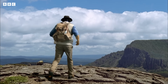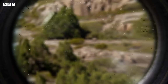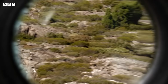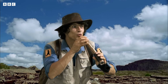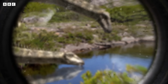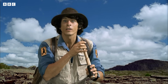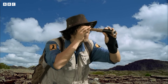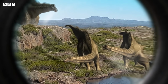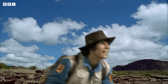Look at this! Two young Diplodocus having a drink! Oh, look! Oh, but I think they're too small to reach the top of a monkey puzzle. But they're not. A whole herd of adult Diplodocus. Right, I'm gonna join them.